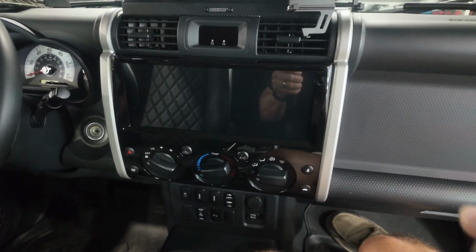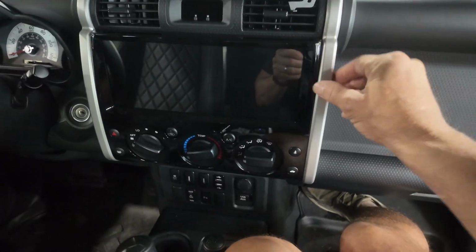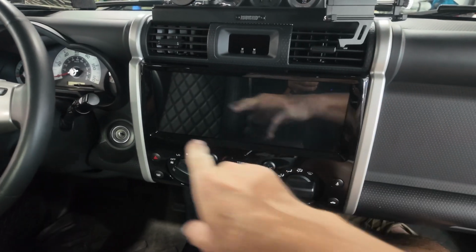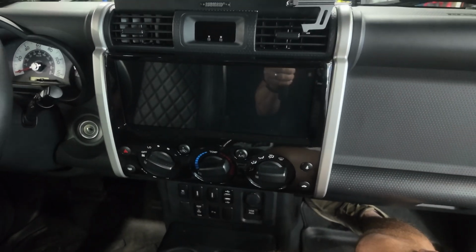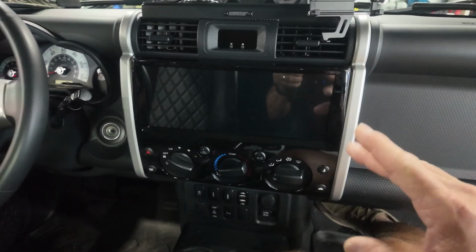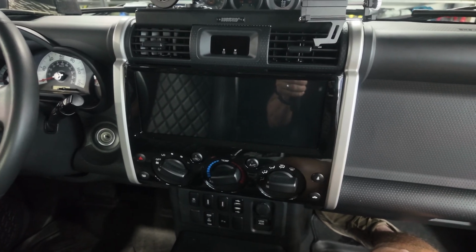But if you decide to do this on the FJ, it's really easy. You got a screw here and a screw there, and then these side pieces, little trim pieces, pop off. And then you got a screw there and right there, and either your factory or your aftermarket radio will come out of there, and then this will just replace everything. It is a plug and play setup, so it's fairly easy to do.